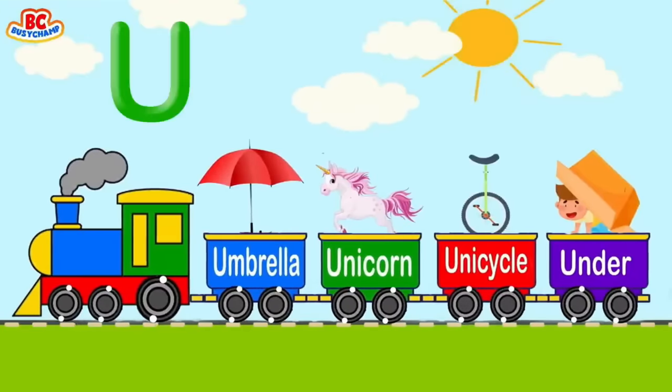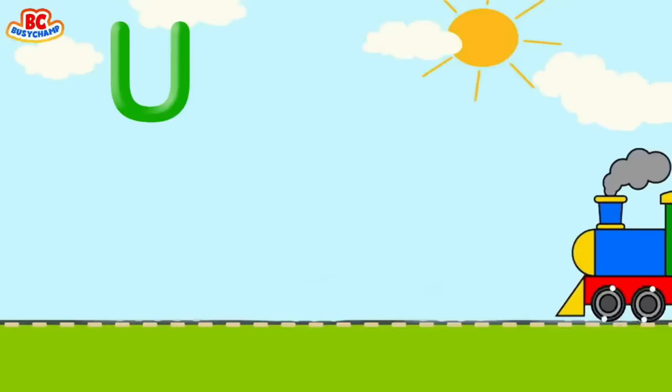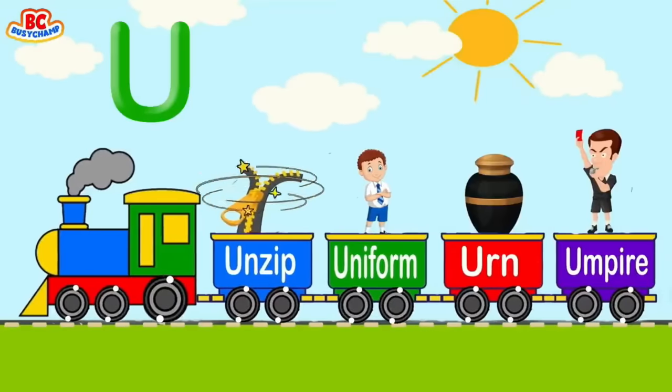The letter U. Umbrella, unicorn, unicycle, under. Unzip, uniform, urn, umpire.